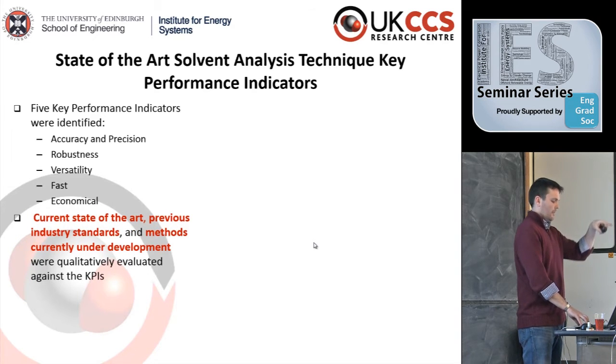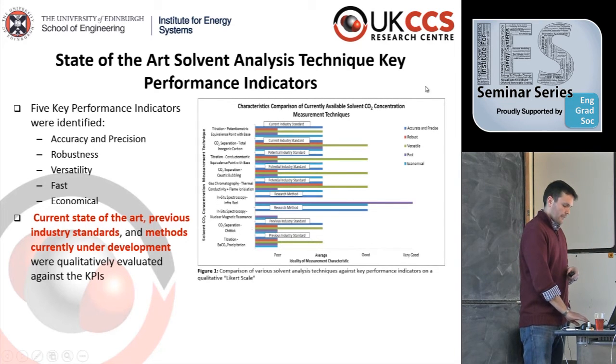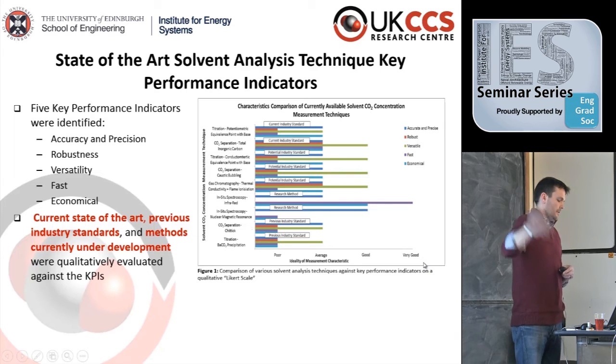So I took all of those key performance indicators and measured them against everything that exists today that you can buy, and some things that are also research methods. And I kind of came up with a graph. So you have this little graph here, and it basically says whether any of these indicators are good or bad: poor, average, good, and very good. You can kind of just do this analysis.